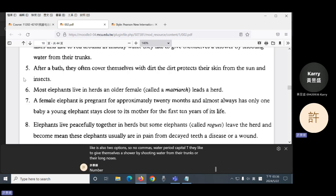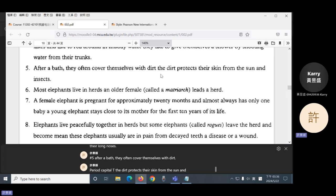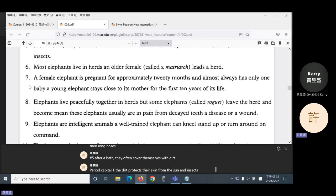Number five, after a bath, they often cover themselves with dirt, period. Capital T, the dirt protects their skin from the sun and insects. Number six, most elephants live in herds, period. A capital A, an older female called a matriarch leads a herd.